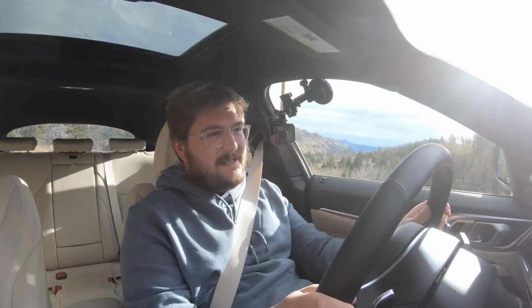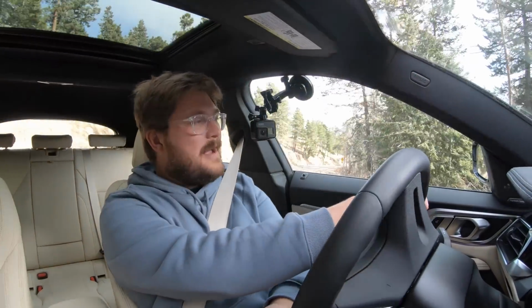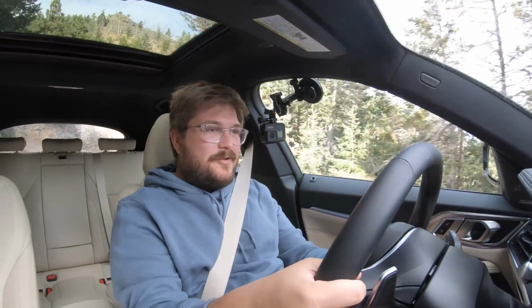Power out. Thank you, little skids. That's what I like. Just little angles out of corners. Yeah, look at that 3-to-2 gear ratio separation, and power down. Let's go. A little grippy.